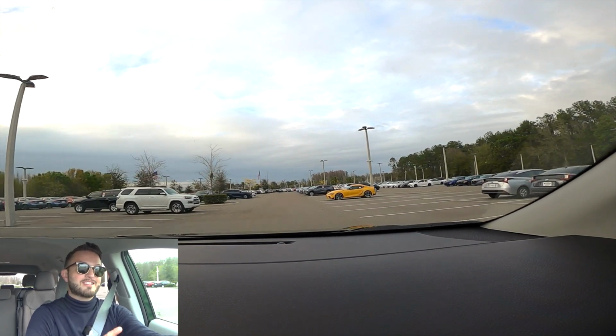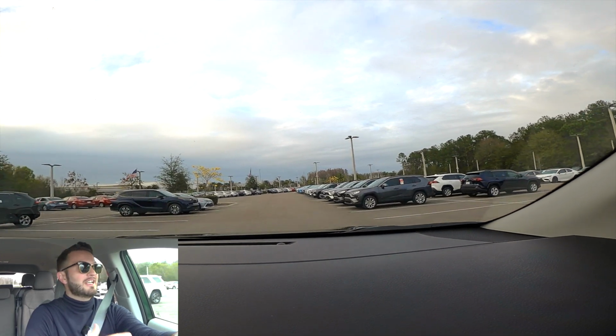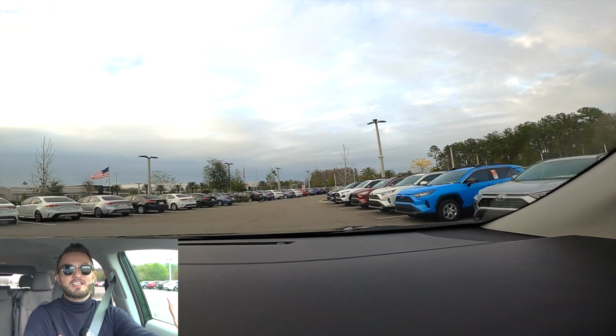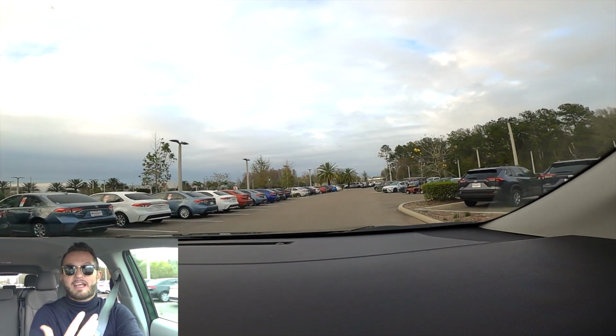245 horsepower. It's around 50 horsepower, give or take, less than the 2020 model. However, this is not something that you're looking to get super fast somewhere. I mean, realistically, this is a vehicle that is family oriented. You're going to get your day-to-day activities done.